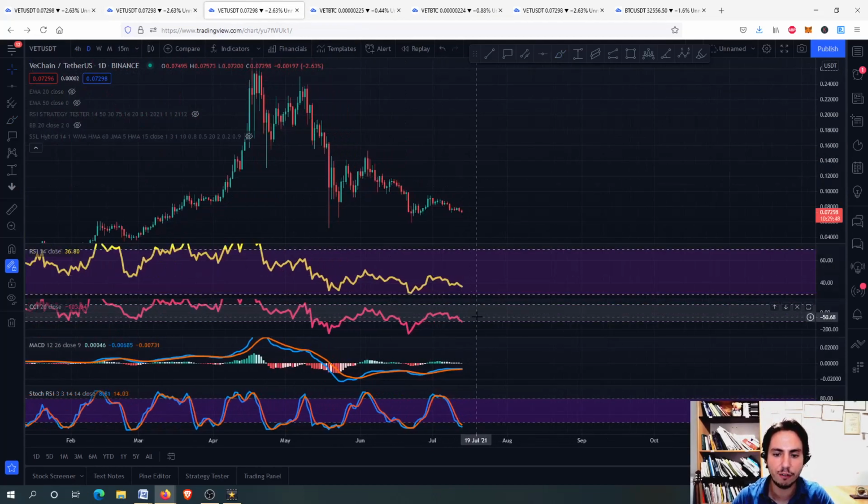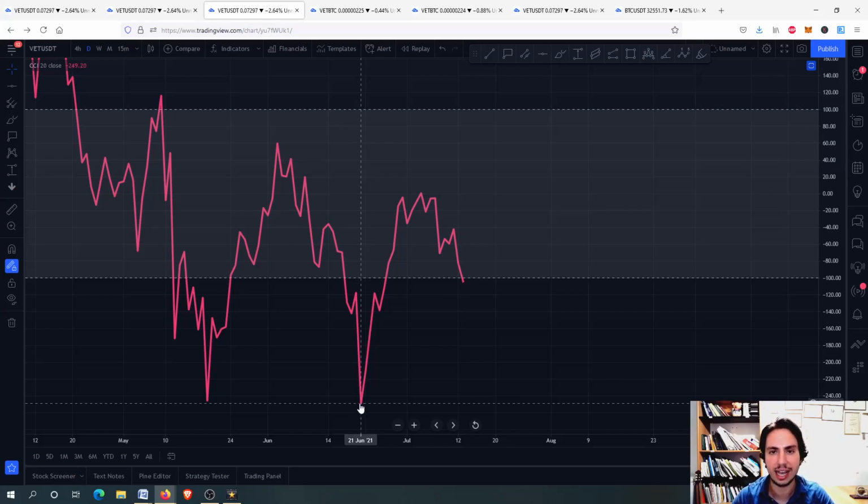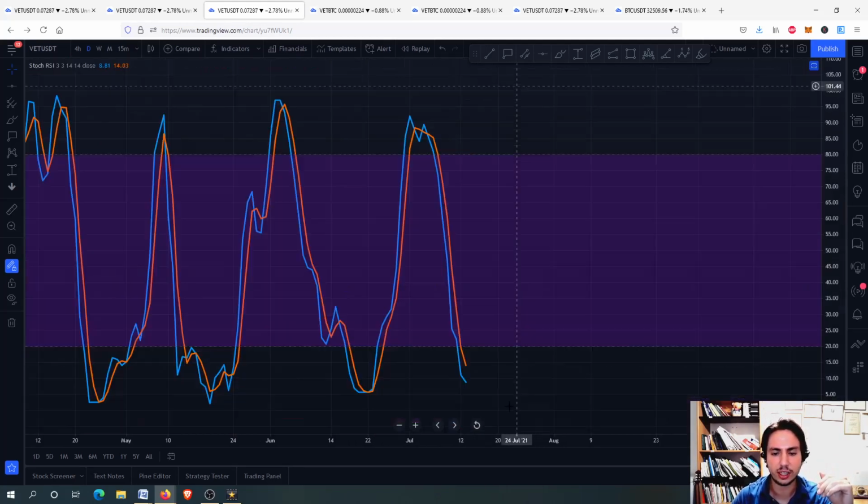On the daily frame, we are approaching the commodity channel index below -100. We might correct even more if we go down to this price action like here, for example, guys, where we went to -248 for the commodity channel index. We might go even below the -100, but that's okay. All right, so you can see the stochastic RSI is also below 20 on the daily.